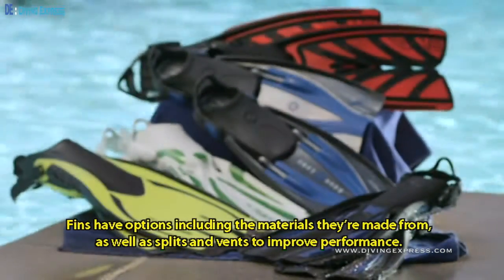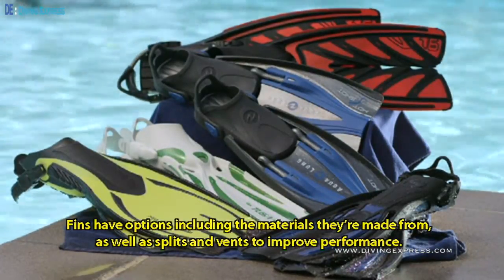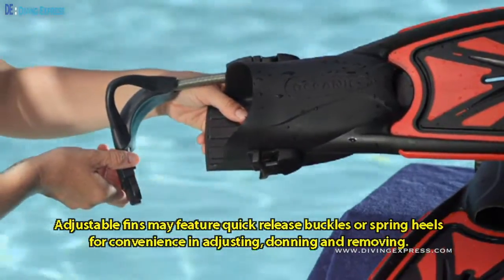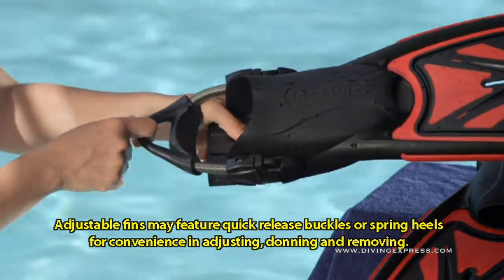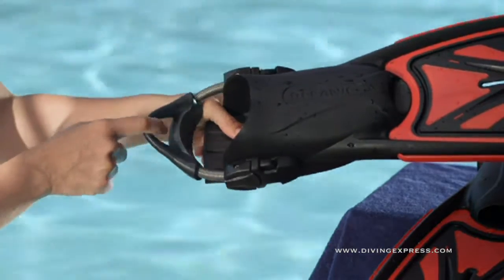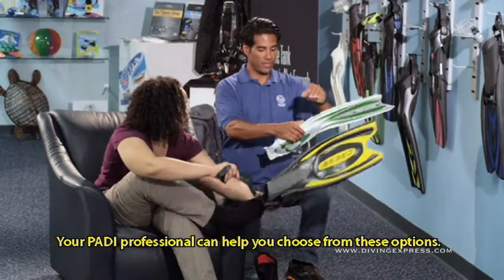Fins have options, including the materials they're made from, as well as splits and vents to improve performance. Adjustable fins may feature quick-release buckles or spring heels for convenience in adjusting, donning, and removing. Your PADI professional can help you choose from these options.